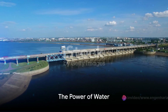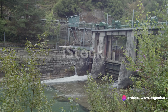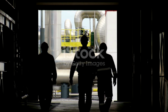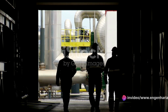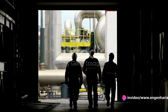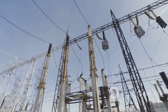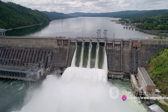Have you ever wondered how the simple act of water flowing can light up an entire city? It's a question that captures the essence of hydroelectric power. This is the marvel of engineering that allows us to harness the energy of moving water to generate electricity. At the heart of this process is a basic principle: the conversion of kinetic energy from flowing water into mechanical energy, and it doesn't stop there. This mechanical energy is then transformed into electrical energy, powering our homes, businesses, and cities.